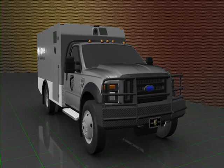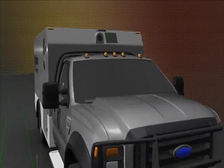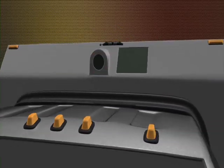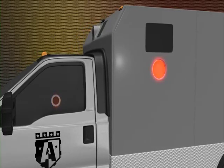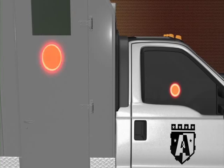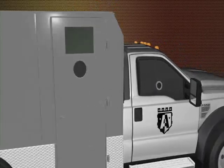The vehicle is equipped with 5 gun ports, the first located above the cab. Along the driver's side, 2 ports allow firing access to the driver and the guard in the rear. The same layout is mirrored on the passenger side, allowing the vehicle a 180-degree safety shield. Gun ports allow the crew inside to go on the offensive and return fire.